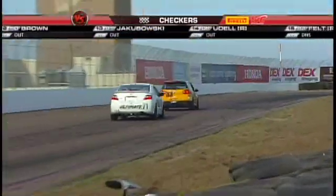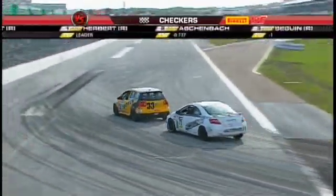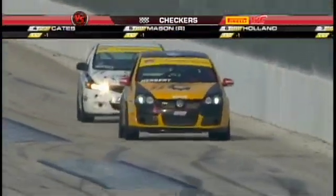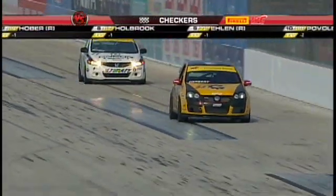Look at Tristan Herbert. Lassen Ossenbach has reeled him in. This is for the win. Onto the front straight they go. Lassen thinks about it. Herbert, a little bit better exit, and he draws away. I think he has just become the poster boy for SCCA regional club racing, making a step and winning in World Challenge in only his third pro race. What an amazing story for this young man.